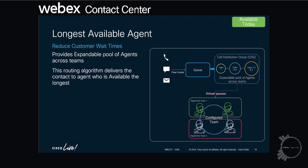This routing algorithm delivers contact to an agent who has been available the longest. And what does available the longest mean? Agents select a particular team when they sign in, and when they sign in, their time is recorded. Among all the agents, whoever signed in first is the longest available, then the second, and so on and so forth. And when they receive a contact, their longest available status gets reset.